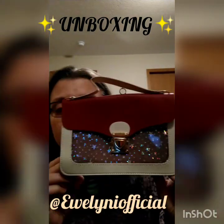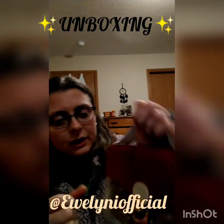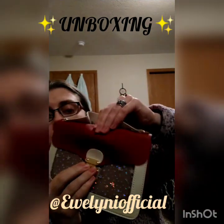Now, look how cute this clutch bag is. I love that it has a wrist strap or a handle strap in case you want to just carry it. It has this cute slide clasp on the front. This is the Urus bag in red, but it comes in 4 different colors. You can get this in pink, brown, and green, and this is the red one.